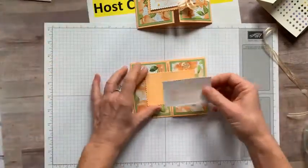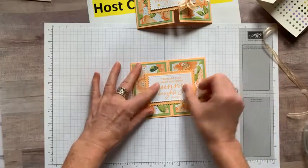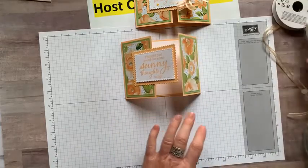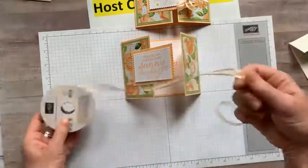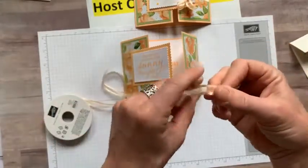Here we go, oh my gosh. So this card would definitely cheer you up, don't you think, if you received that? Thought you could use some sunny thoughts today, right? And then with our pale papaya, the open weave ribbon, this is still one of my favorite ribbons.